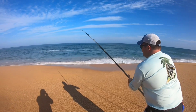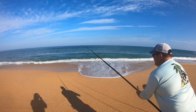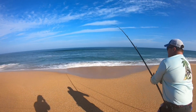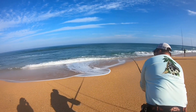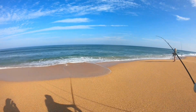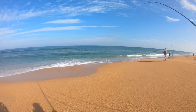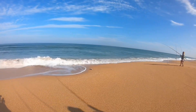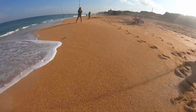He's got the drag set real light. So the fish. Oh, yeah. There it goes. See how they're fighting the fish? A nice pompano right there. Oh, she got her line again. Is it her line? Yeah, I know. There it goes. See that, guys? That's another 14-15-inch pompano.